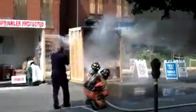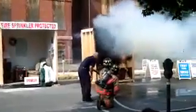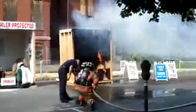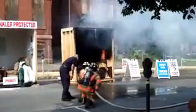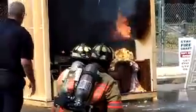For those of you that are in the front row, how many of you can feel the heat? All right, pretty warm right here. We're all out in the wide open. Imagine what it would be like if you were inside a building, enclosed. All that heat and smoke would be trapped in the building with you. That's why it's so important.